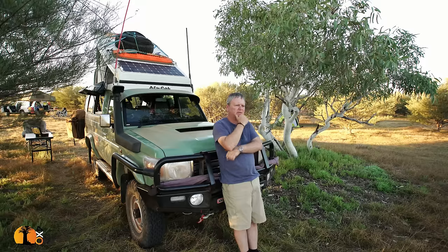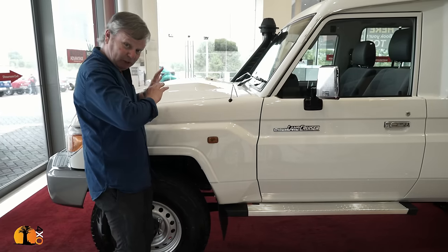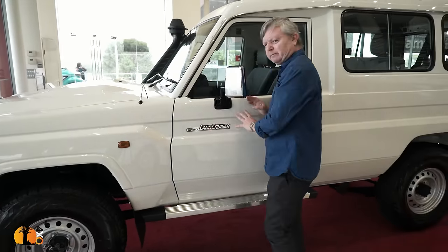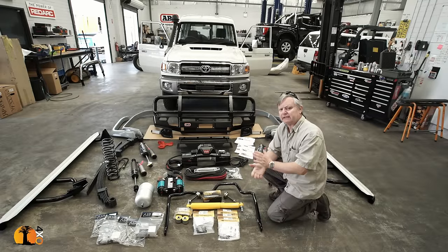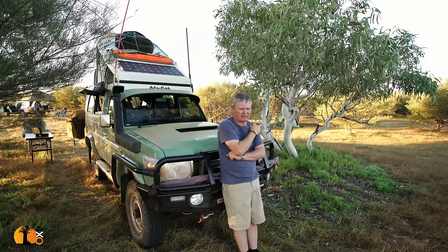I took delivery of the vehicle in, I think it was February. So, that's the gorgeous bit. And this is the old fashioned bit. And I started the build. It's my birthday. Well, it isn't really, but it looks like it. And Troopcarriers, as they're delivered, are very, very plain, boring, dull vehicles.